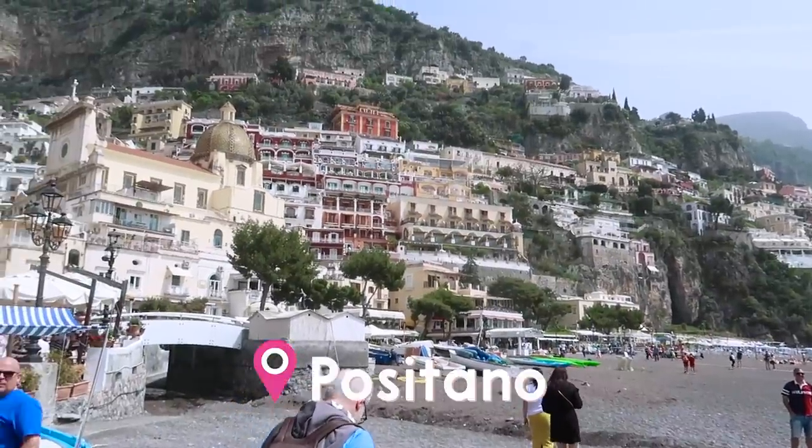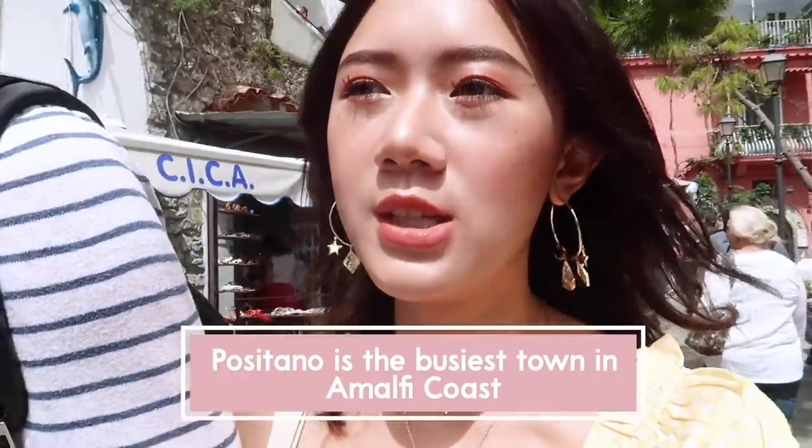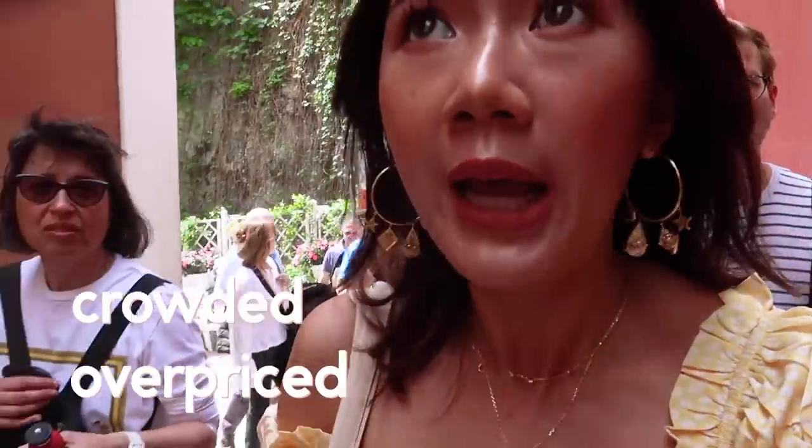And we finally arrived. So Positano looks like it's the busiest out of all the towns here in Amalfi Coast. We were supposed to actually stay here in Positano. We already pre-booked a hotel at first, but it was still free cancellation. And my sister told me that she doesn't think I'll like it because it's too crowded, everything's overpriced. So it would be nice to just come here for a day. So that's why we decided to just stay in Amalfi instead.